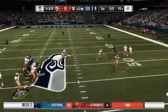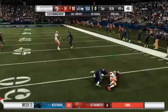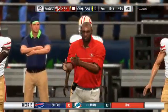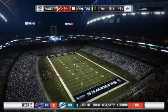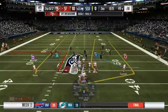Trying to shake off the interception from the last drive. He'll look to throw. And that play will go nowhere, losing yardage back near midfield at the 49. And before this second down play, we'll get a whistle, a signal, and a timeout, as it'll come with 15 seconds to play in the first half.